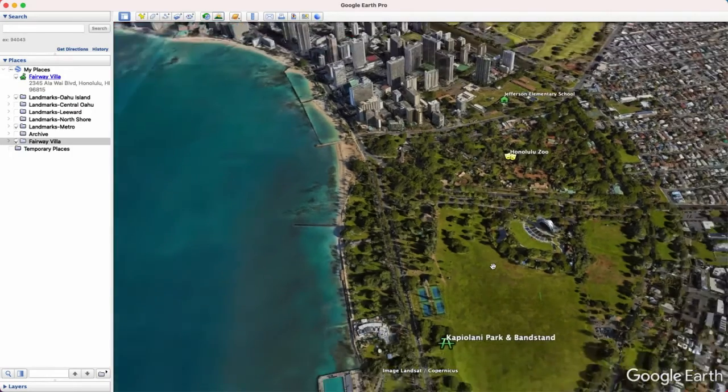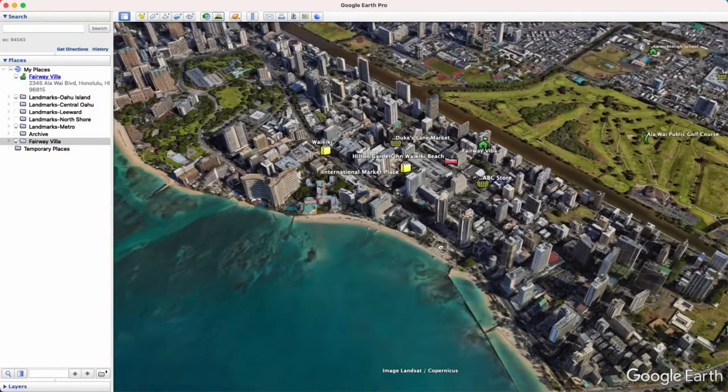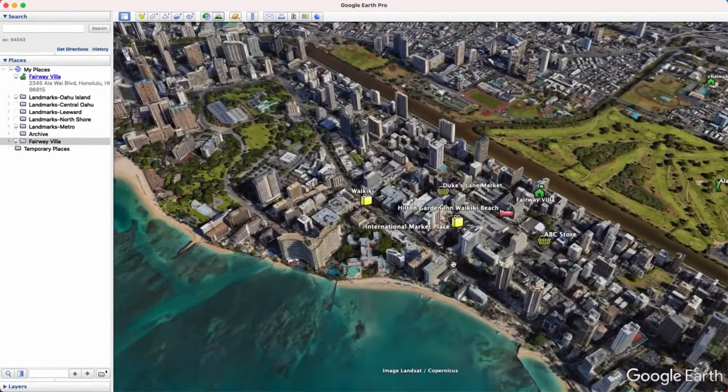So a lot of really good reasons to be living in Waikiki, whether you're moving here from out of state or you are trying to find a fun place to live in your next adventure in life. Fairway Villa does offer a lot of good reasons to live in Waikiki. And I hope this overview really gave you a good idea, between the Matterport tour, the 360 tour, and the Google Earth itself.